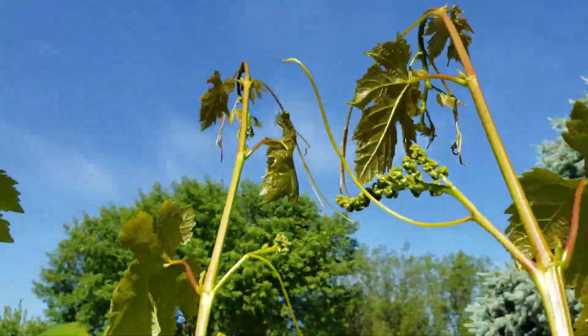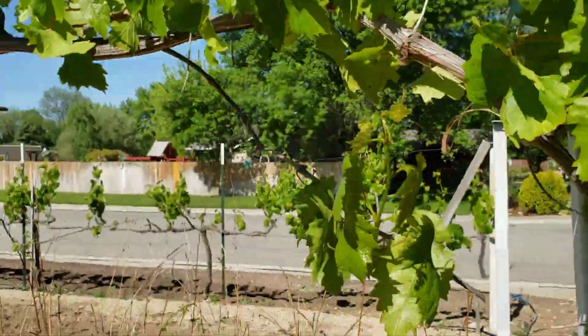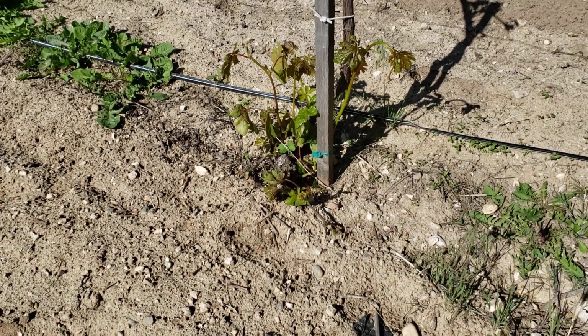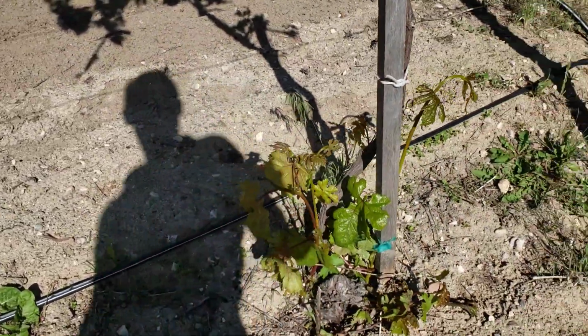You can see some grape clusters clear up there. Yeah, so I had to clean up the bottom. The bottom of this plant was a mess. There were 40 different stalks coming out of it. So I'm not sure how I'll manage that.